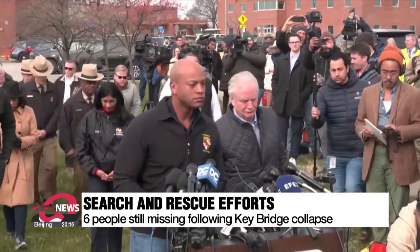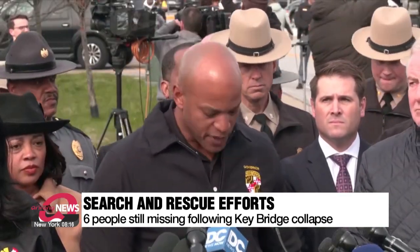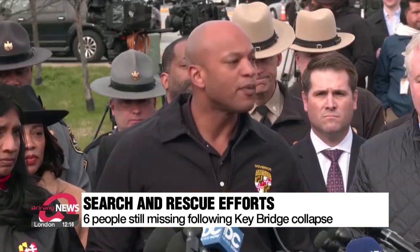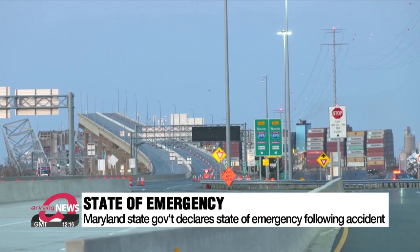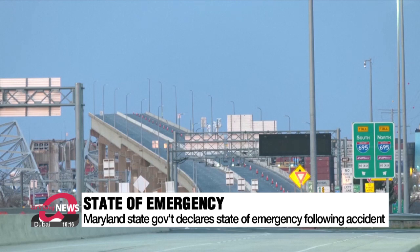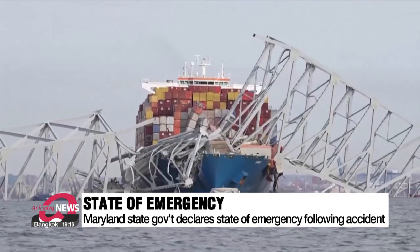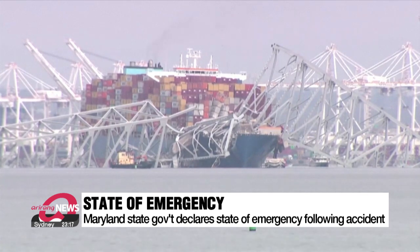Maryland Governor Wes Moore said in a briefing on Tuesday that the vessel signaled a problem with its power, leading authorities to stop traffic on the bridge between the ship's mayday call and the collision, noting the warning likely saved lives. The Port of Baltimore, where the Key Bridge was positioned, stands as the U.S. premier hub for automobile imports and exports, as it's deemed a key entry point to the eastern U.S. and the Atlantic Ocean. In the aftermath of the disaster, the Maryland state government declared a state of emergency and put an indefinite hold on port operations, potentially impacting the domestic auto supply chain.